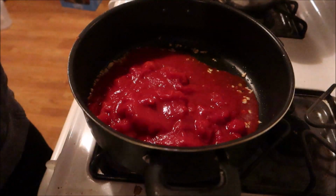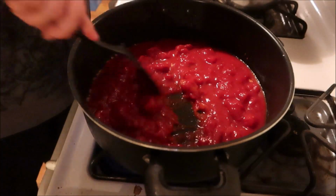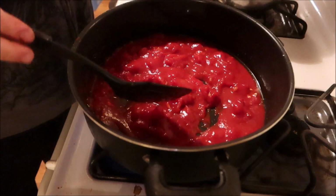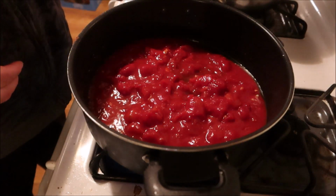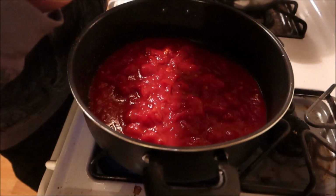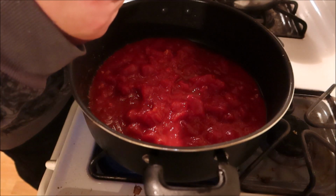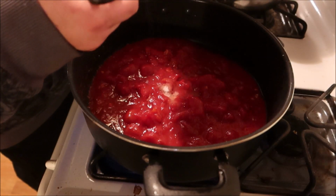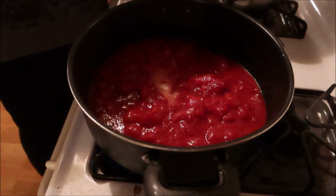Now once you have the tomatoes cut up and you've also kind of heated up the garlic, you also need to add in 2 teaspoons of balsamic vinegar and 1 teaspoon of salt, because I'm adding by halves instead of a full. So we need 1 teaspoon of salt. And then 2 teaspoons of balsamic vinegar.